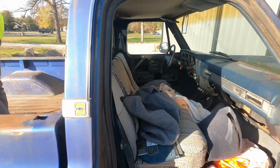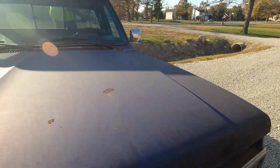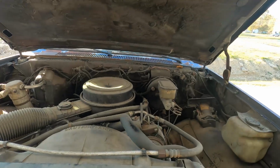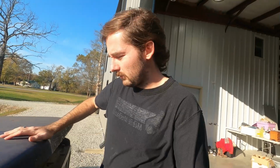This is his wife's grandfather's truck. It's just stock. Nothing spectacular. But anyway, I think we have to run and pick up a couple things. We're going to take the bed and stuff off today. Let's get this thing ready to roll.